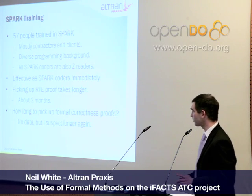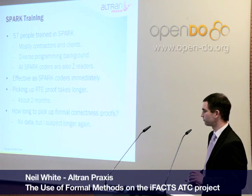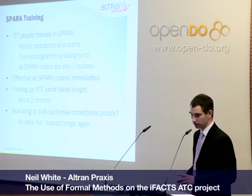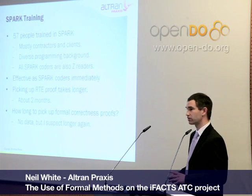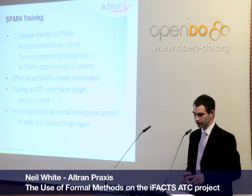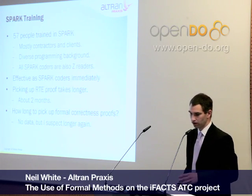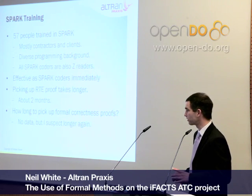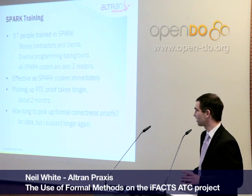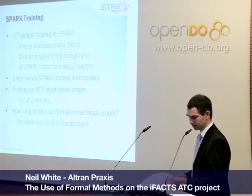We don't actually do correctness proofs on this project, so we're not formally proving the code is formally correct or partially formally correct against the Z specification. For the level of integrity of this project, it is not cost effective, harking back to my initial comments on profit. So we don't have genuine data on how long it would take to pick up doing formal correctness proofs. My feel is that it'll be slightly longer again, so maybe 2.5, 3 months. It is a slightly different skill.